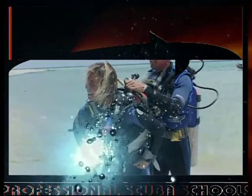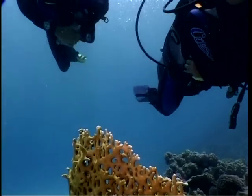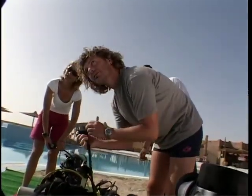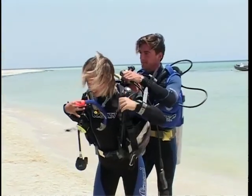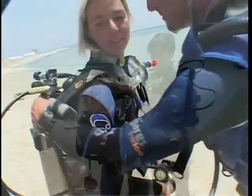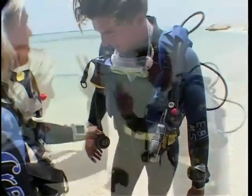The buddy system. As we saw in the previous module, many of the alternative air sources that we would use in an emergency depend on having another diver nearby. In order to dive safely, you must always dive with a buddy and follow the buddy diving procedures. Your buddy's help means certain aspects of the dive, such as donning the equipment, can be less strenuous. An important safety procedure is the buddy check. This essential check not only ensures that all the equipment is assembled correctly, but it also makes the buddies familiar with each other's equipment, which may prove very useful in an emergency.